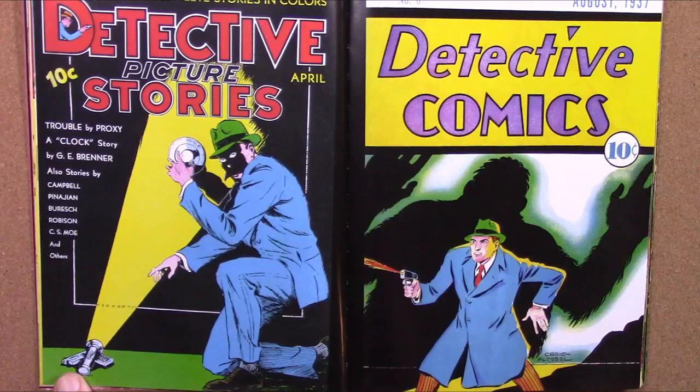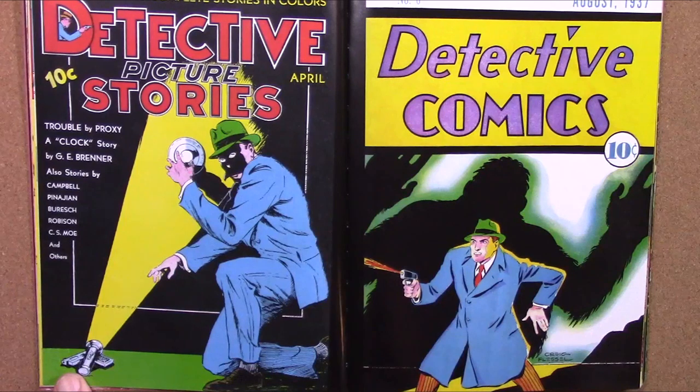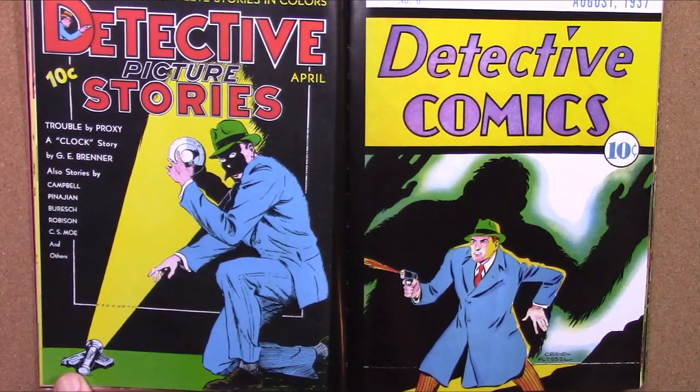The final issue's cover of Detective Picture Stories features the first masked comic book hero, the Clock, drawn by his creator, artist-writer George Brenner. In late 1937, Brenner moved to Quality Comics and continued his signature character in Feature Funnies, a book that combines newspaper strip reprints with original material. Detective Comics, number 6, 1937, cover by Craig Fliessel. Detective Comics number 1, March of 1937, was the last National Allied title created during the Malcolm Wheeler Nicholson reign.